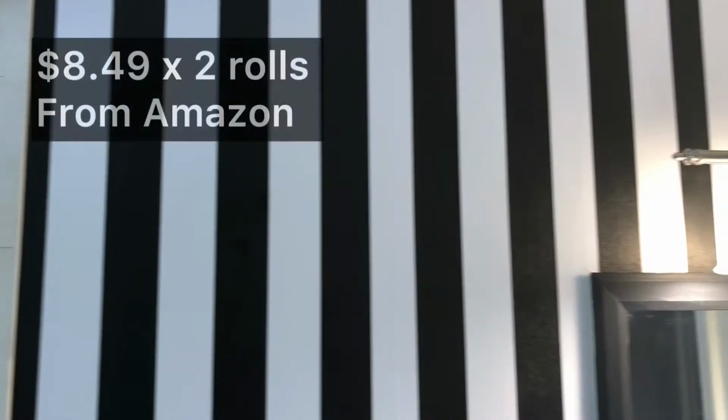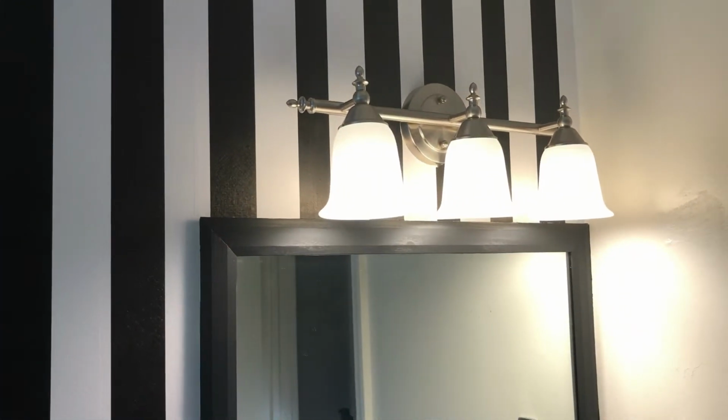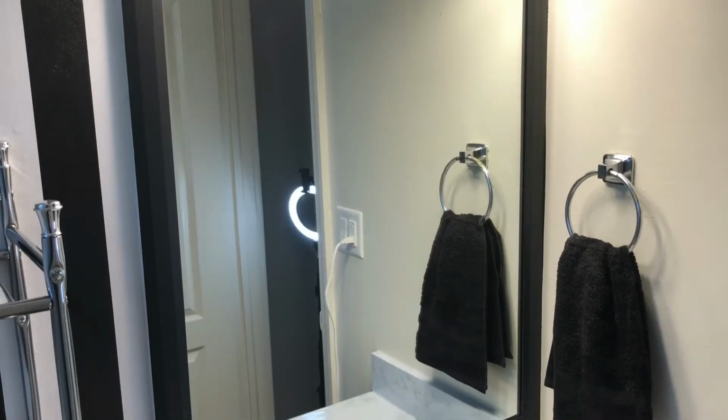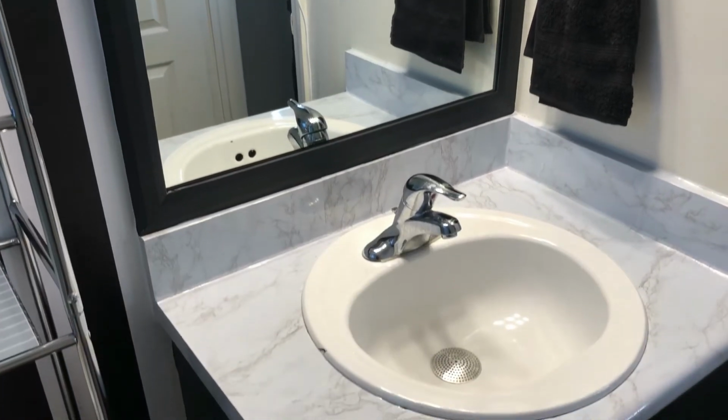Also, as you can see, the wallpaper is up. It makes a bold and impactful statement even in a small space. Around the border of the mirror, I covered that with wallpaper as well because there was some damage, but it also just makes it more finished and more polished and more chic in this space.